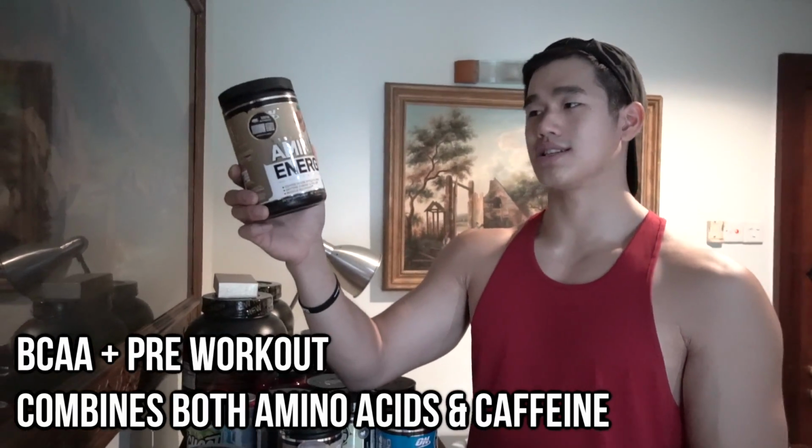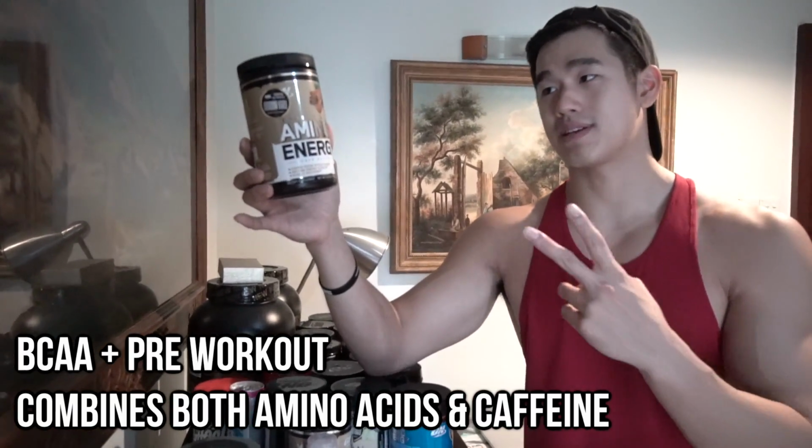This supplement right here is a combination of two. It's basically amino acids combined with caffeine, so you get 2 in 1. Why I say that I wish I knew how to take this is because back in the day all I needed was energy, right? I wanted as much energy as possible. I was eating really low carbs. I wasn't too sure of what I was doing. By doing that, I burned off a lot more muscle than I should have.